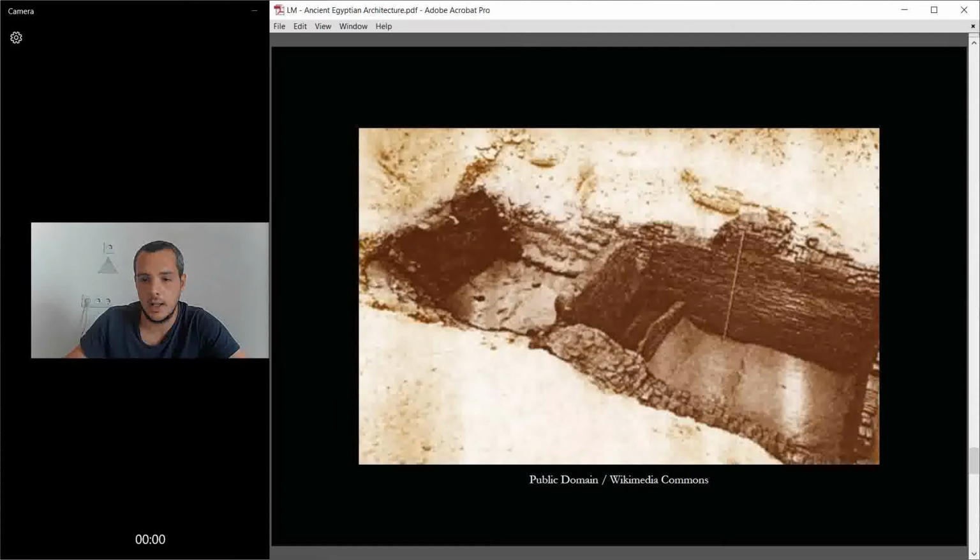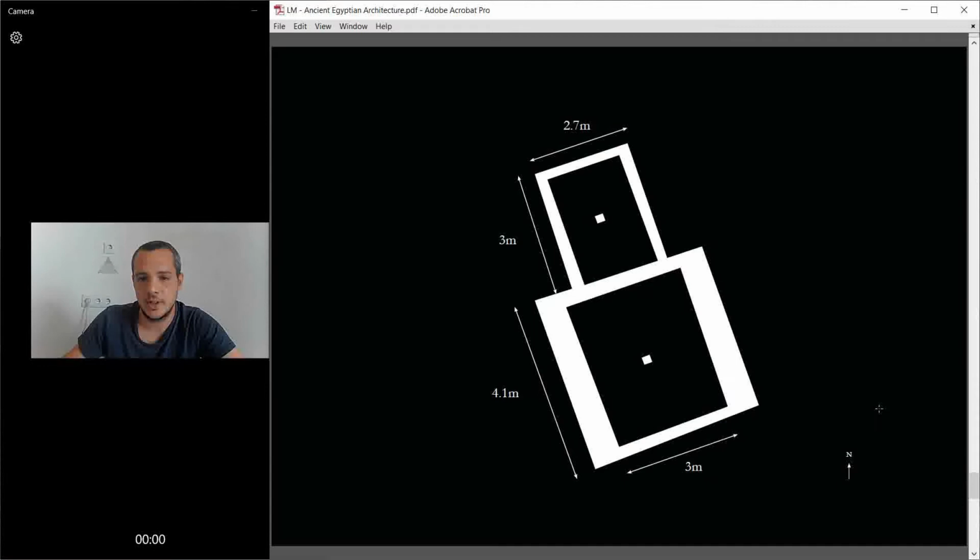Mud brick, you know, you take the mud from the Nile, you put it in a shape, and you make it dry using the heat of the sun, and then you have your brick. You stack the bricks on top of each other, and you make your amazing low carbon wall. So this is the plan. This is how the plan looks, and you can see here the two.